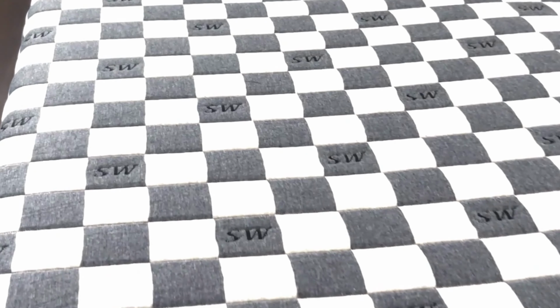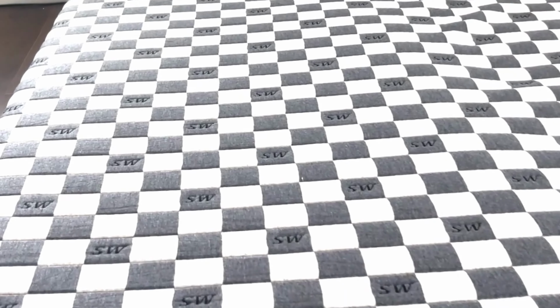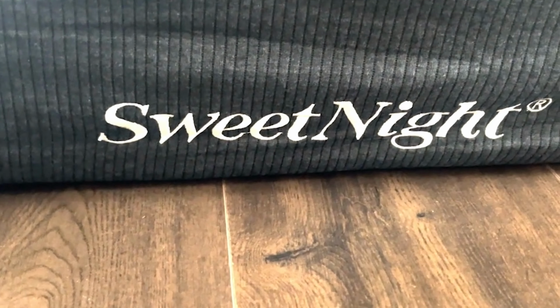The only thing I would say is, since you are meant to flip the mattress around for the varying firmness levels, I would like maybe handles built into the mattress or something that makes it easier to grip, because it is kind of hard to get a grip and physically turn it around. That would be the only thing. Other than that, it's a great mattress. I would highly recommend it.